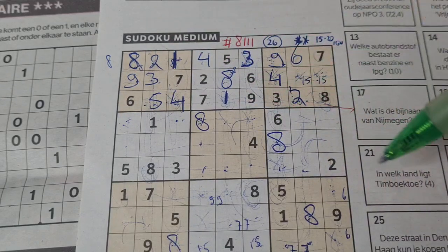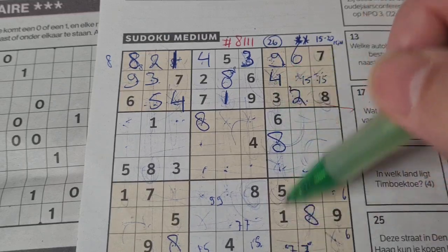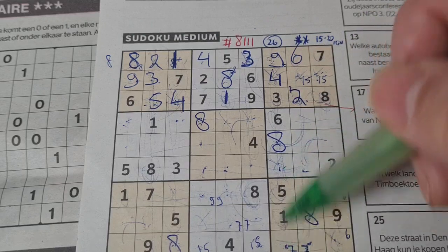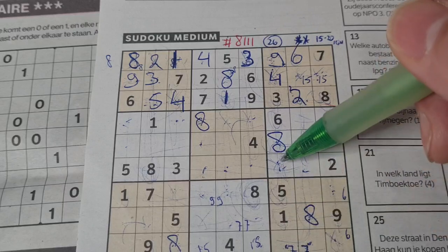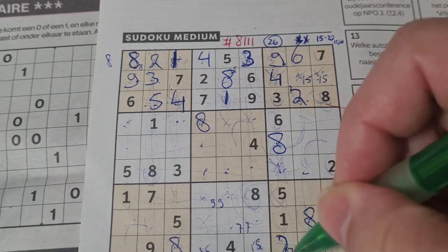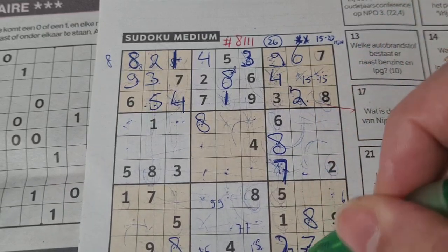Alright, and now 2 numbers left in this column. The 2 is missing, and the 7 is missing. 2 and the 7. We have a 2 in this big square, so no 2 there. 2 should be here, and the 7 goes there. Yeah, I've eliminated the 7, so the 7 goes there then.